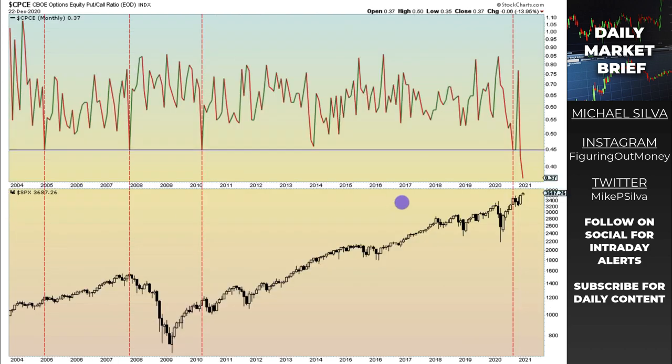Now, on the monthly time frame, this is the CPCE, just full bullish here. I've shown you this chart plenty of times. We're printing 0.37. That means the market is completely bullish, and when sentiment is extremely bullish, we need to be somewhat cautious because volatility does increase during these times, as you can see. Each time I marked it, you can see some volatility increases there. I don't have the VIX showing right here, but you can see the pullbacks within about a 5-month time frame there.